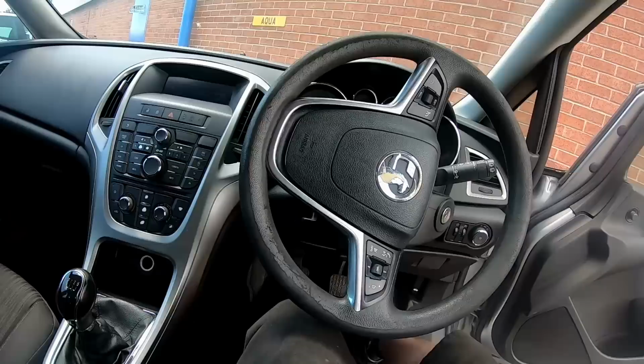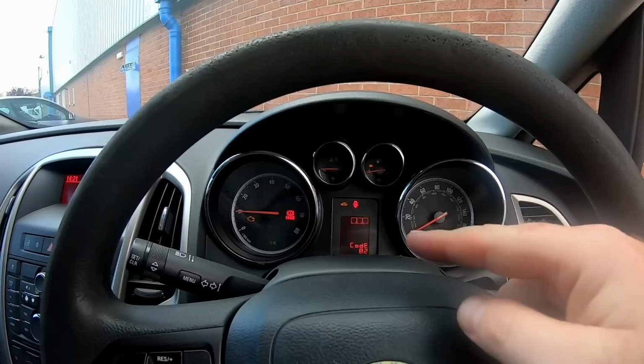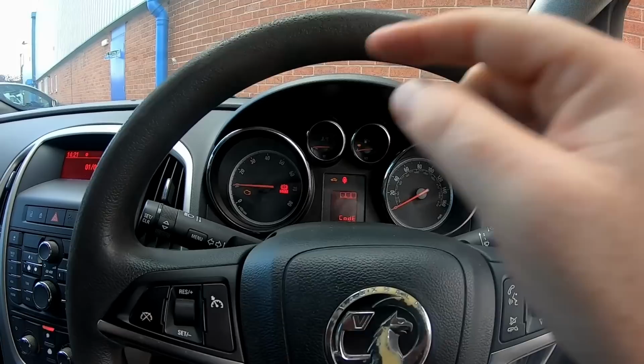There we go. We're up and running. Code 82, so we've got a few bulbs and bits and bobs out. But as you can see, engine light's on, so we'll have to look at that in a sec. We've got a maintenance light on there as well. That's not a service light, that's a general electric light, so it's probably something to do with the engine light, so it does need scanning.